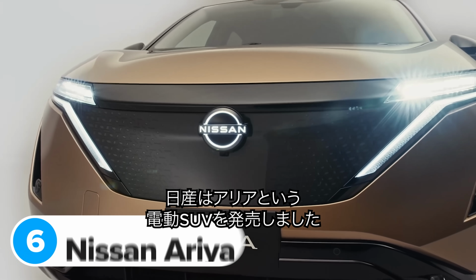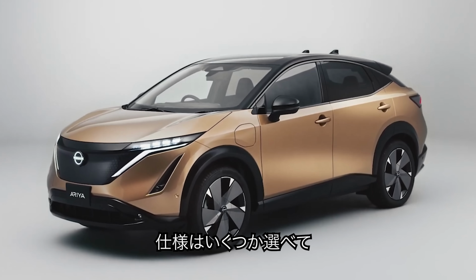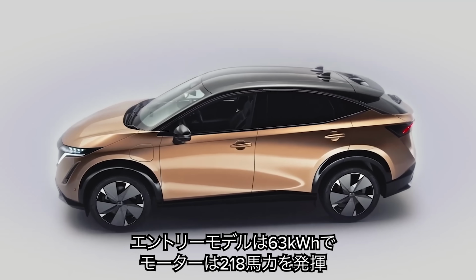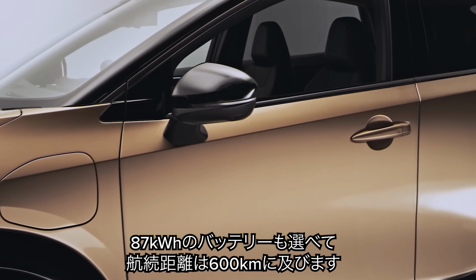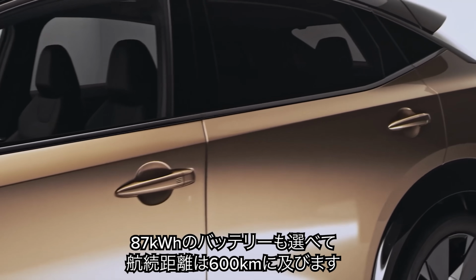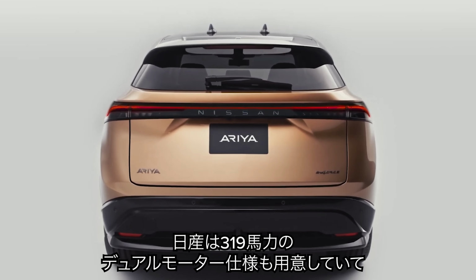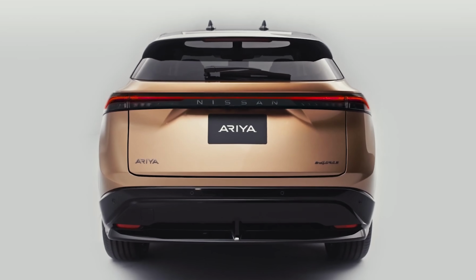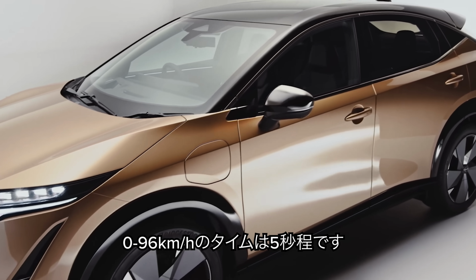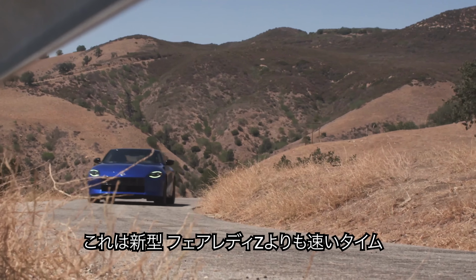Nissan is about to start selling a brand new electric SUV called the Ariya. It'll come with a range of battery and motor options. There'll be an entry-level car with a 63 kWh battery and a 218 horsepower motor. You'll also be able to get a version with a beefier 87 kWh battery, which should be capable of up to 380 miles of range. If that doesn't float your boat, Nissan is also making a dual motor version with 390 horsepower, which should be capable of 0 to 60 miles an hour in around 5 seconds. That'll make it pretty much as quick as another brand new Nissan, the Z sports car.